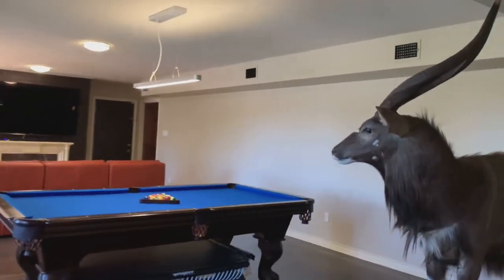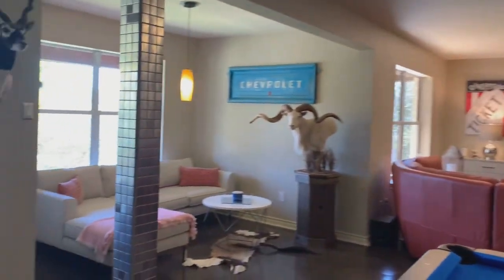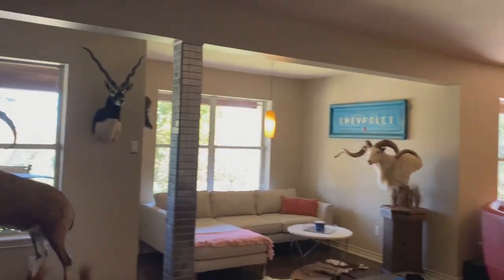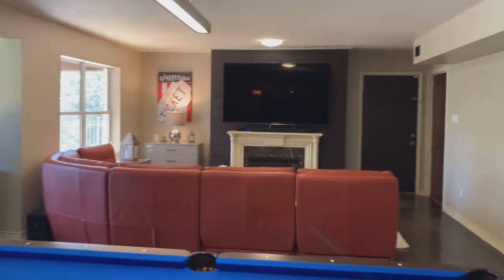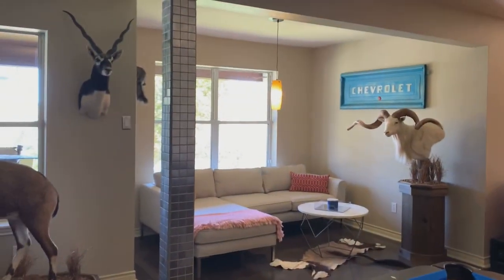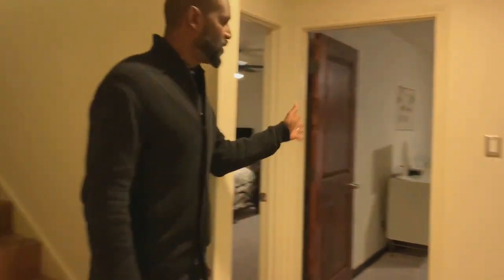So we move inside the next space, another living space, pool table. You have a seating area with a fireplace. You have another seating area, and as you can see again, the owners here at this house, they love their big game. Just another nice space. Business meetings, kids can come here and enjoy this space. Your family, your guests, they will love it. Two additional bedrooms down here, that's shared bathroom space.